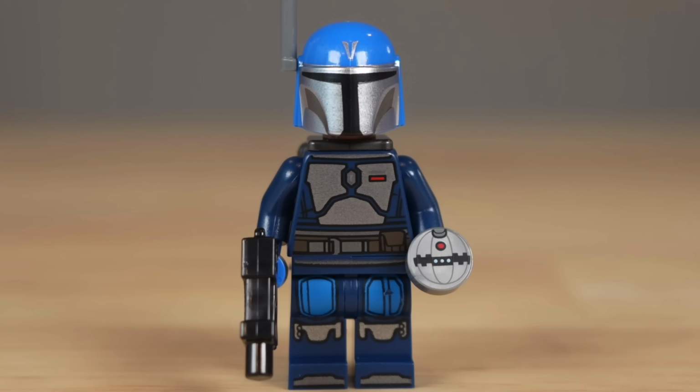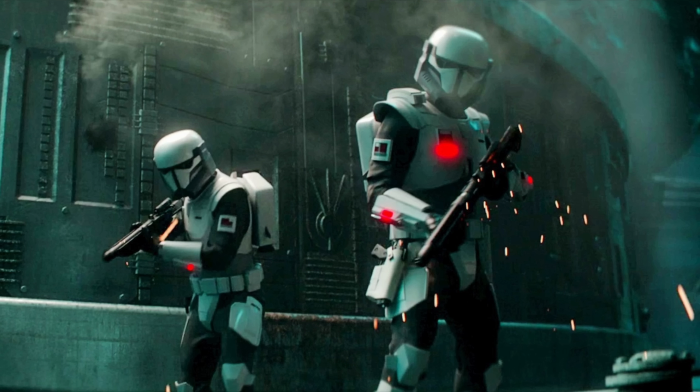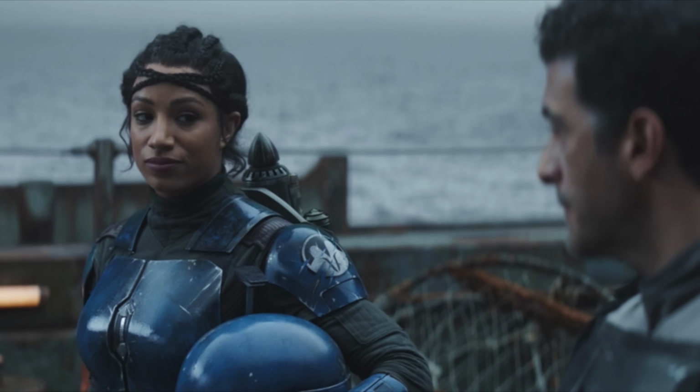Moving on to June 1st, we have another huge drop for LEGO Star Wars, starting with the 75373 Mandalorian versus Super Commando Battle Pack. $20, 109 pieces. You'll have 2 Super Commando minifigures, a Night Owl Mandalorian, and quite unfortunately, another named character in a battle pack in Koshka Reeves.